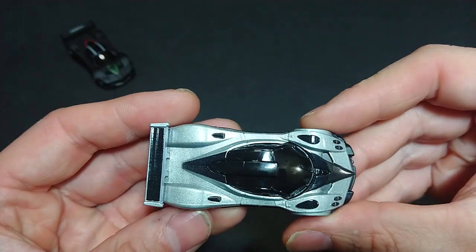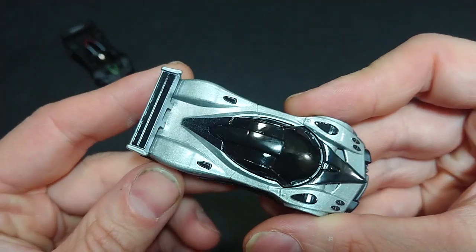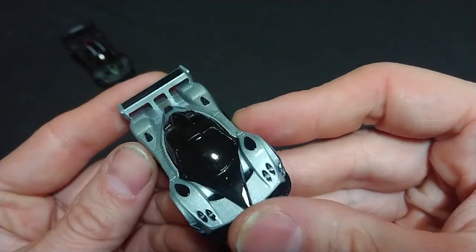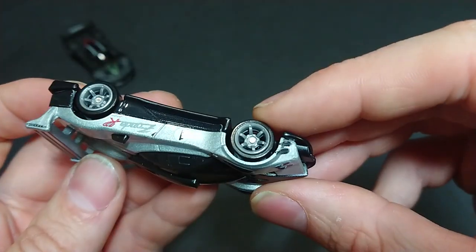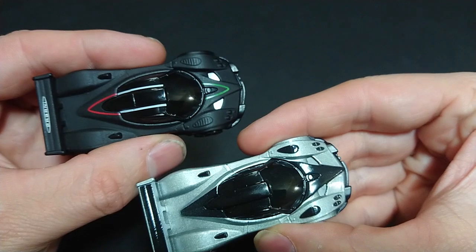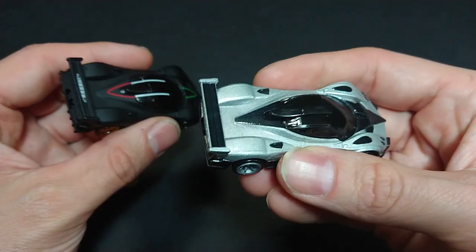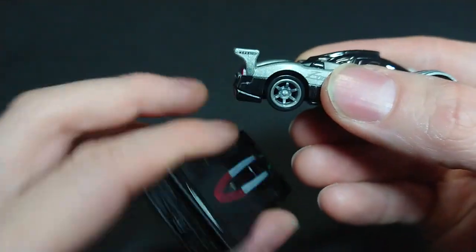So the first thing is that it doesn't have that matte black look, which I really did like. Everything else appears to be extremely similar, including the inability to see into the cabin. The windows are heavily tinted, if not entirely opaque. Yeah, pretty much near identical. It is about twice as heavy. The spoiler does say Pagani there.